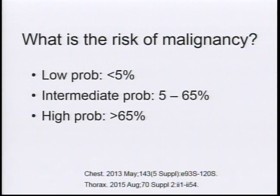If you have a very high probability, then you might even just go in and take it out, and do an excisional biopsy, and that would be curative in and of itself. And so it's an intermediate probability where most people fall, where really you consider whether doing a biopsy is appropriate or whether doing a PET scan is appropriate, and it's a very broad range of risk. How do you come up with this risk?